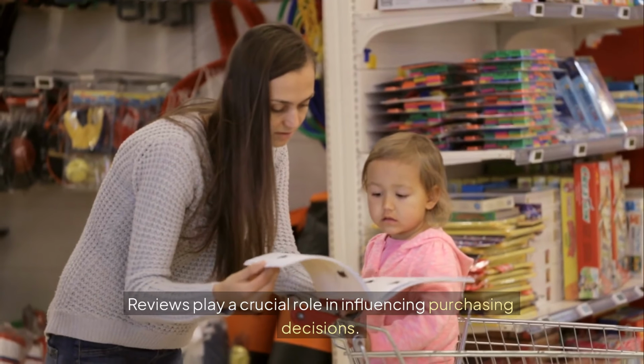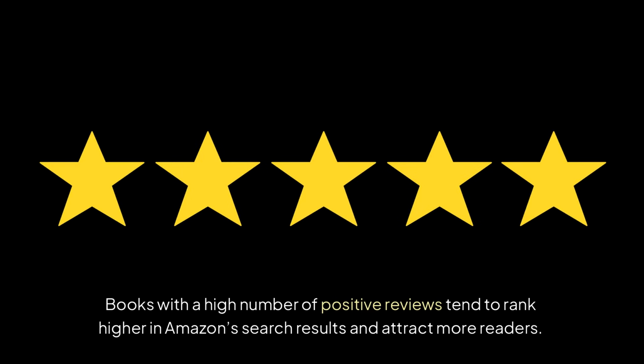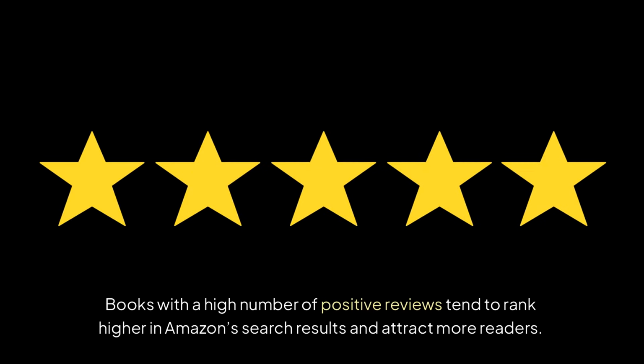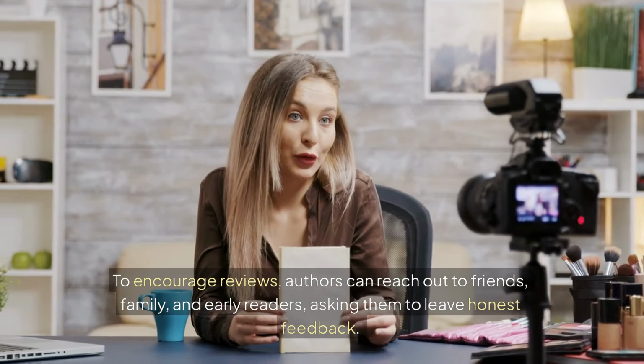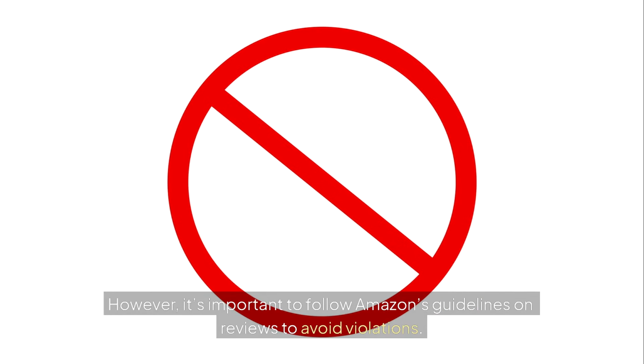Reviews play a crucial role in influencing purchasing decisions. Books with a high number of positive reviews tend to rank higher in Amazon's search results and attract more readers. To encourage reviews, authors can reach out to friends, family, and early readers, asking them to leave honest feedback. However, it's important to follow Amazon's guidelines on reviews to avoid violations.